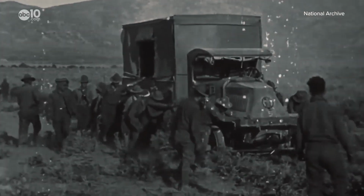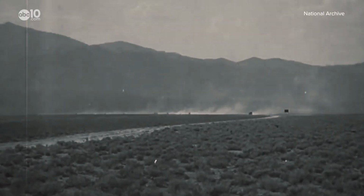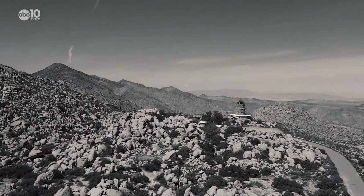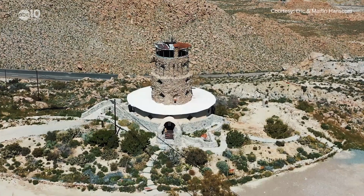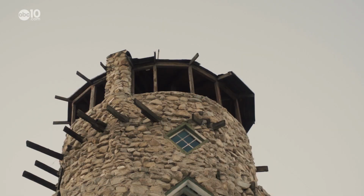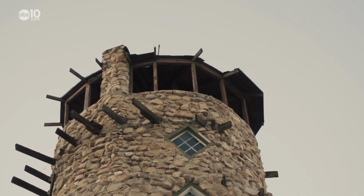Whether the tired jalopies were headed east to Yuma, Arizona, or west to San Diego, chances are they were forced to make a stop here. They had to let their cars cool down for a little while, and we over here would rip you off while you waited.